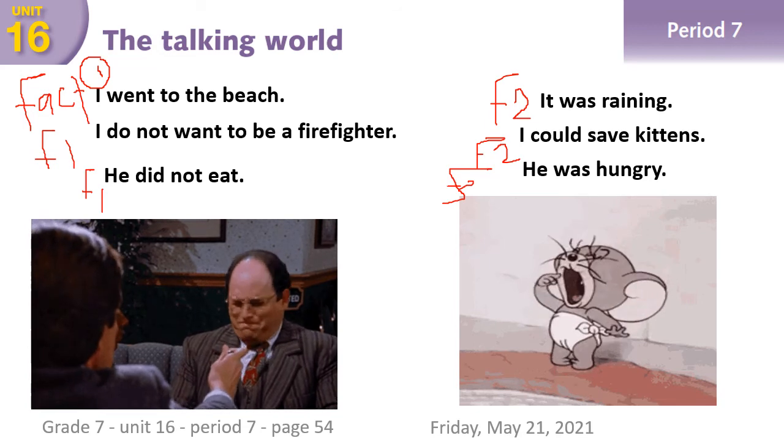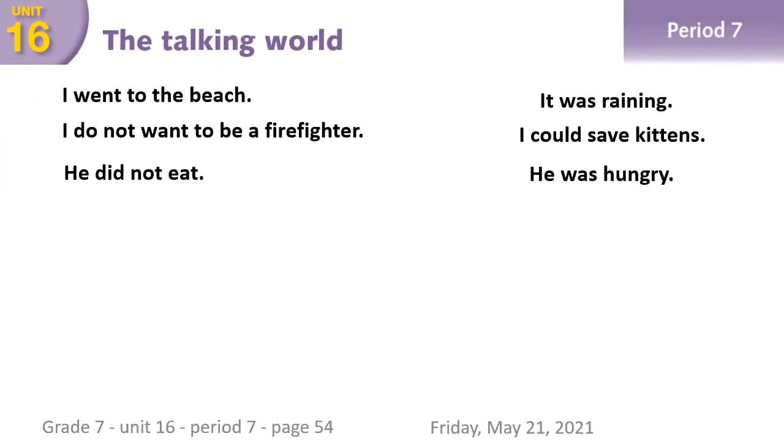But what if we connect each two sentences with each other? What will happen? I went to the beach although it was raining.